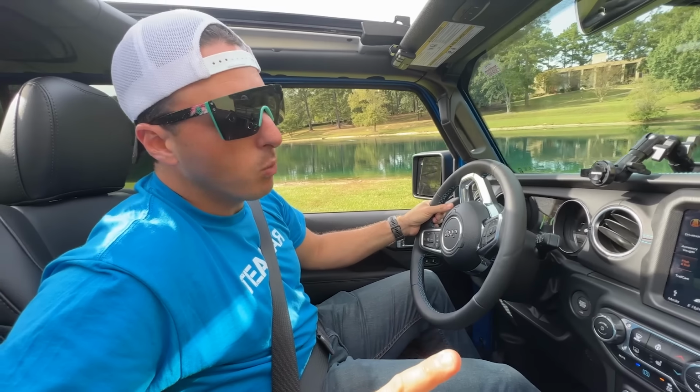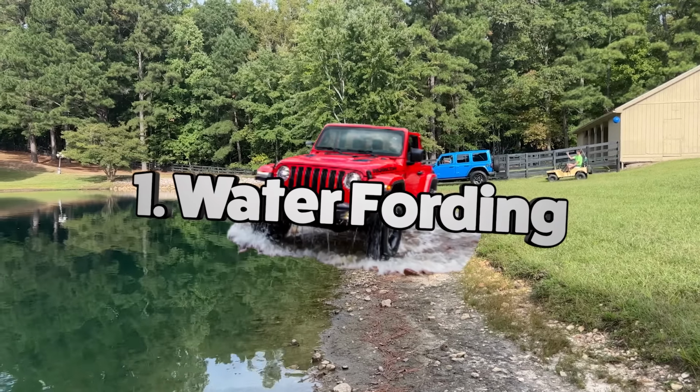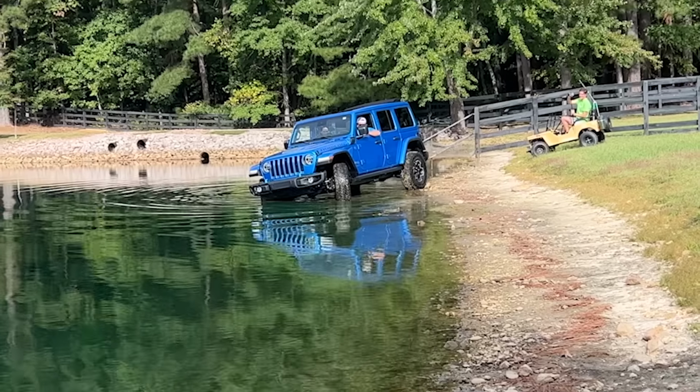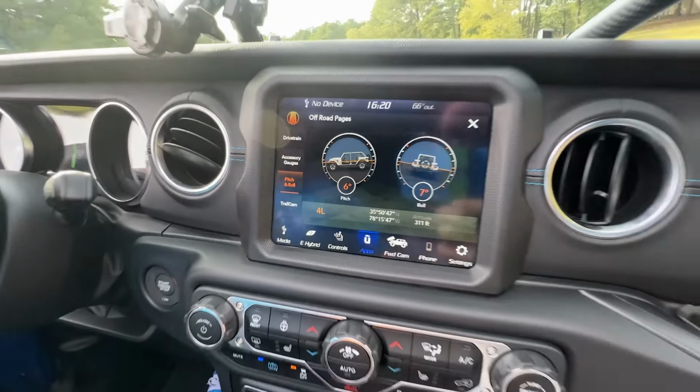Test number one, we're gonna see if it can go in the water. So I'm gonna show you how it's done. Let's see if Carter can keep up. Oh boy, this is scary. And look, here's the water. Oh my gosh, we are in it.